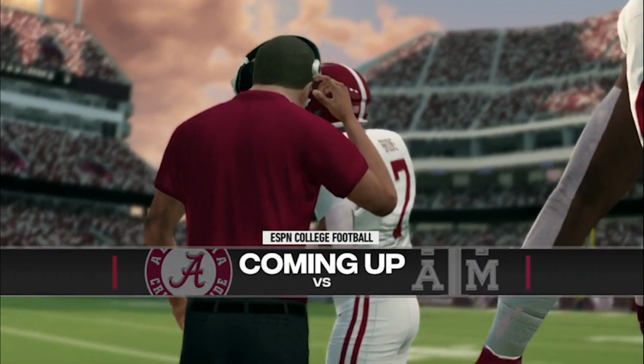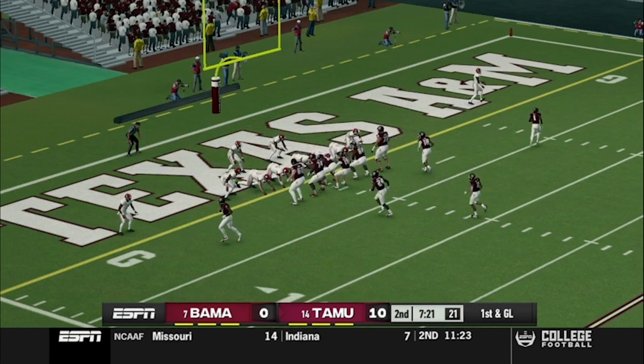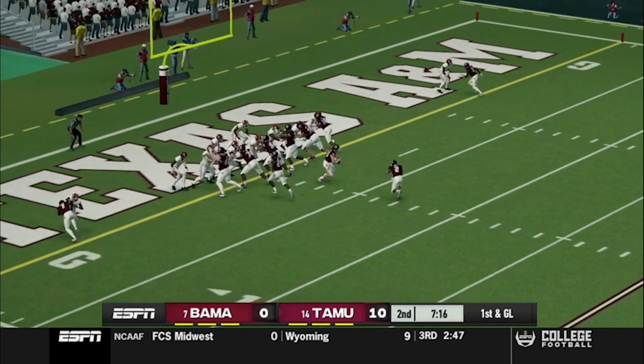Now we have Alabama and Texas A&M at Kyle Field. Alabama coming off their loss to Florida State last week, and Texas A&M has had a couple of nice, easy victories, so we'll see where these 2 teams are at.